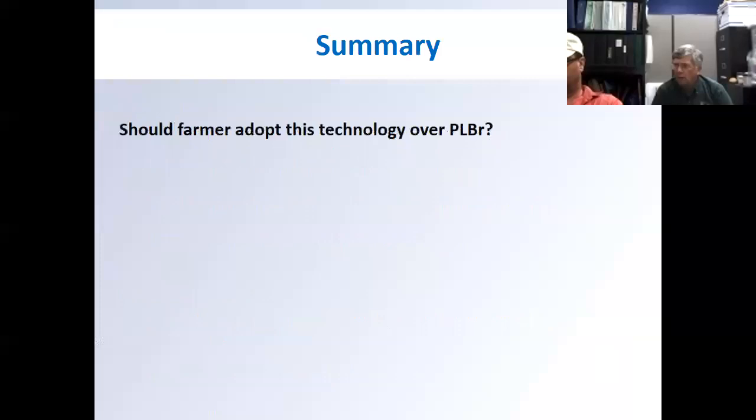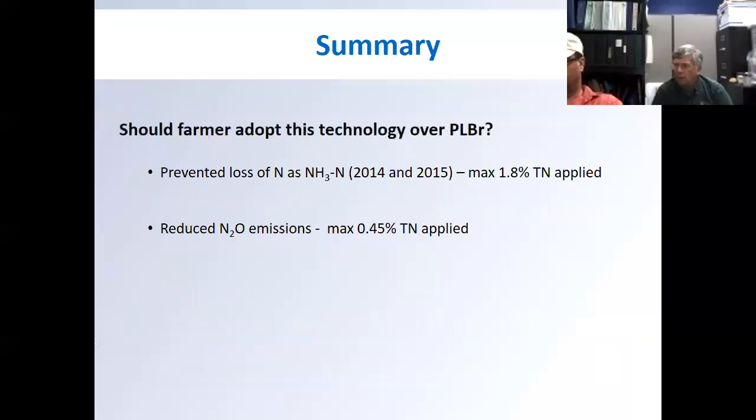So should farmers adopt this technology over PLBR? We did prevent a loss of nitrogen as ammonia. The max we saw was 1.8% of the total nitrogen applied. We also saw a reduction in nitrous oxide emissions, a max of 0.45% of the total nitrogen applied, which is rather small as far as an economic hardship for the farmer, but like I showed earlier, it may have a greater impact on the environment.